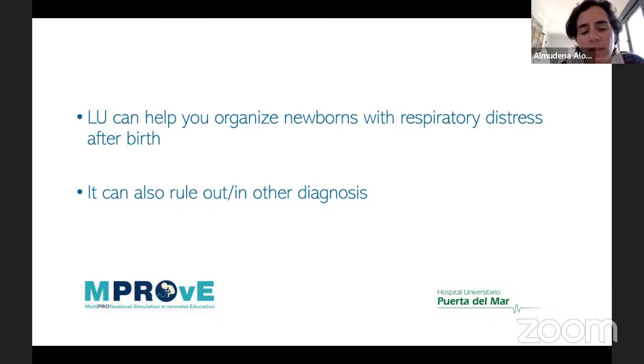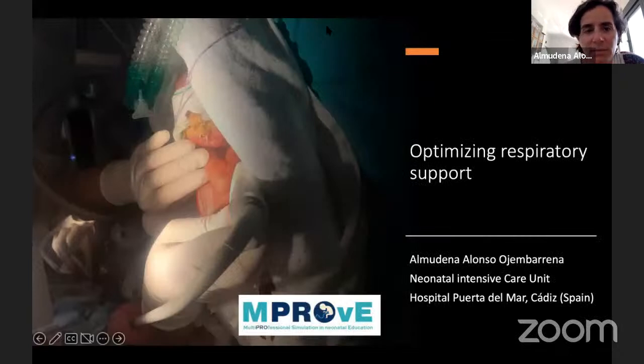I don't know if you want to comment or have questions. Let me see the chat. There was someone here asking about the median time of the ultrasounds. I thought maybe it was in the papers about prediction of admission. It was about 1 hour, 1 hour and a half after birth. That was the median time. Okay.